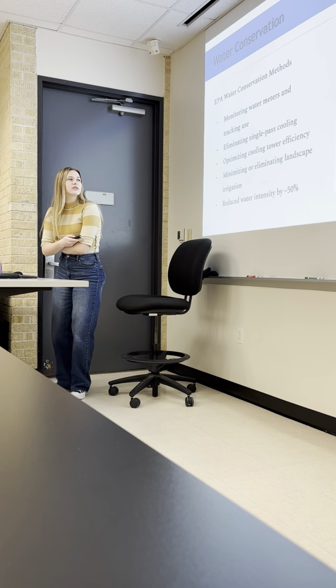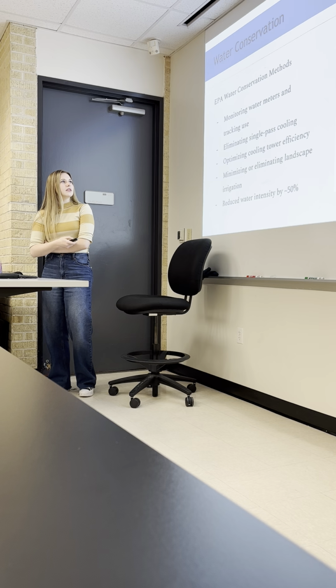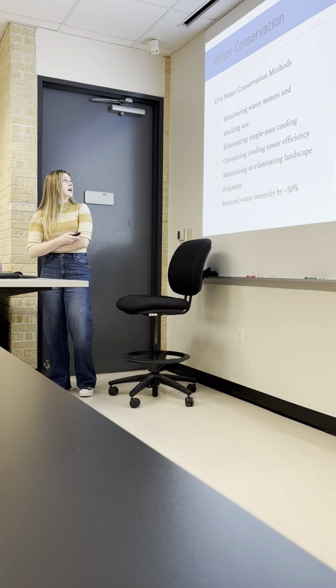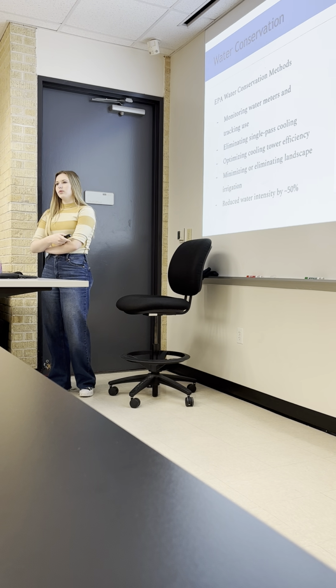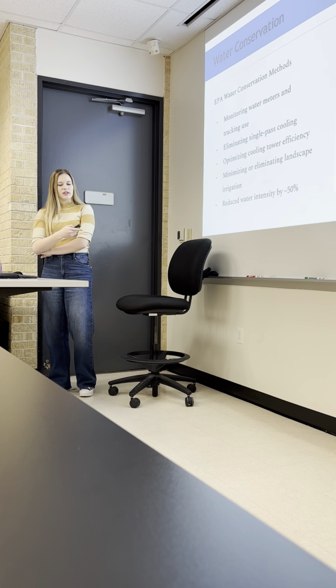And then I also just wanted to point out some of the methods that the EPA actually uses. In offices, a lot of the water that we use is sanitary, or for cooling, heating, irrigation. There's a pretty wide range of the types of water that we use, but the EPA was able to reduce their water intensity by 50% from around 2003 to 2020 by monitoring water meters, eliminating single pass cooling, things like that. So I think that's something that we could implement in our conservation plans for Fort Worth, with more direct plans versus just, oh, we want to reduce it in general. I think that these are some specific things we could look at.